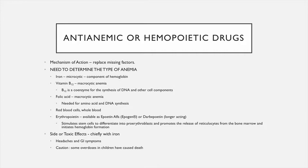There's of course a whole bunch of different side effects. The biggest side effect is probably going to be with iron, and that's going to be headaches and GI symptoms. Probably one of the most common ones is potentially stomach upset and/or constipation, which can be difficult to overcome. So that's something to think about with iron. The other thing we have to be very cautious of with iron is that overdoses in children can be really dangerous and potentially lethal. So you always have to make sure, if you have any iron-containing supplements or if somebody's being treated with iron, that they're keeping it away from their kids.